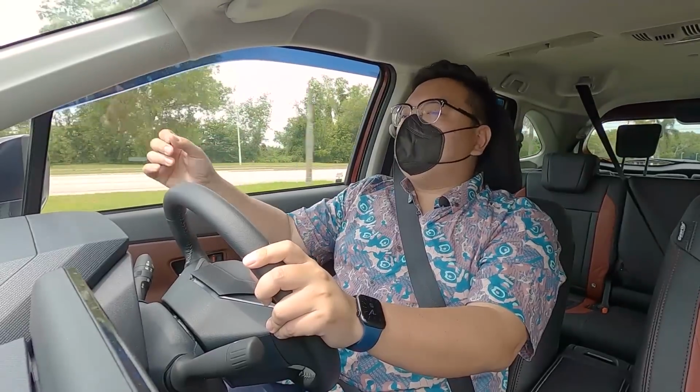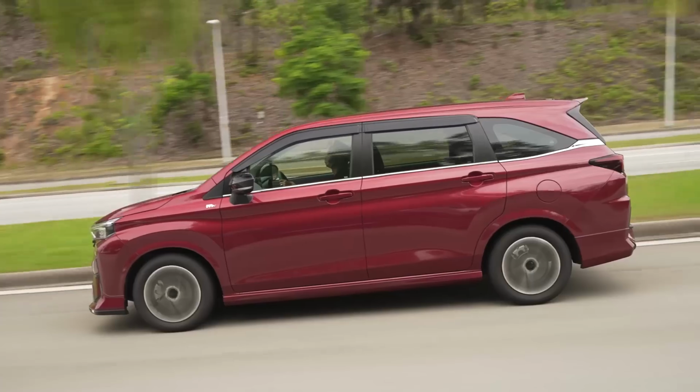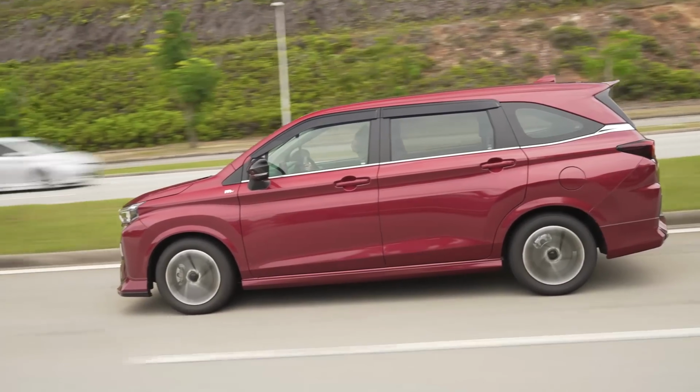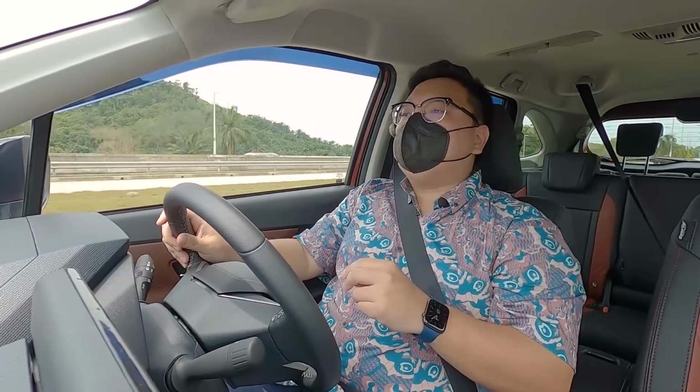The wind noise does start to creep in above 120. At 130, it is properly loud. I don't think I can go at 130 for a long period of time in this car. But like I said, you stick to the speed limit, 110, it is perfectly quiet, far quieter than you would think it would be.